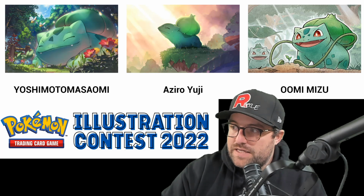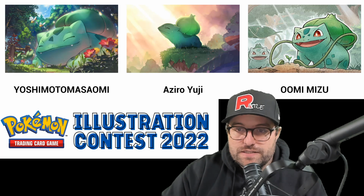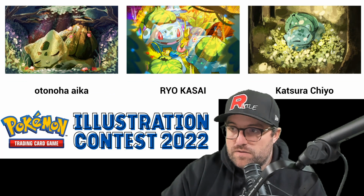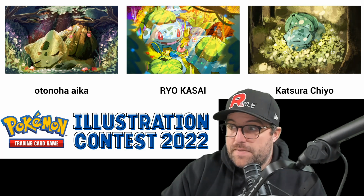Right hand side, planting some seeds, and it looks like the one on the left hand of him is gathering water with a leaf. Sort of a neat idea. Some Bulbasaur teamwork. Art style on this one, very different, but I like it. We get the sunlight again coming through in certain areas, not so much. One in the middle here, though.